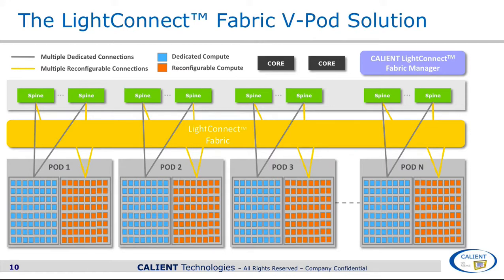The dynamic reallocation is facilitated by the LightConnect fabric, a layer of pure optical layer circuit switches, effectively providing a software configurable patch panel. By reconfiguring the LightConnect fabric connections, resources within the pods can be reallocated to other pods. Thus, the dynamic resources can be considered to be a resource pool that's available to the whole data center.